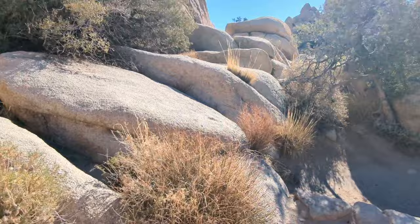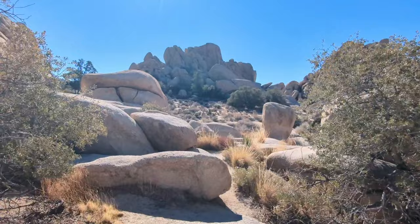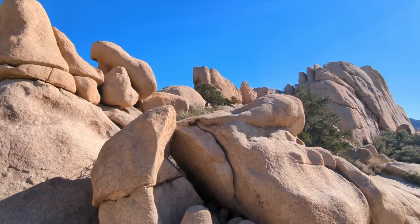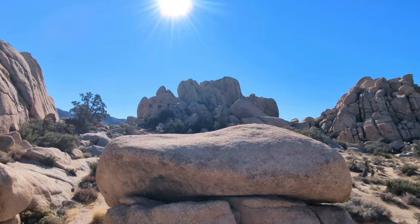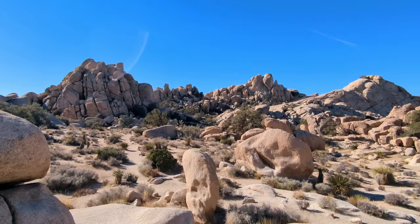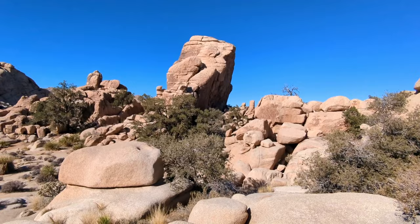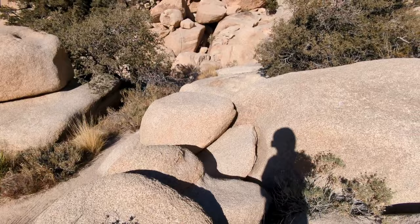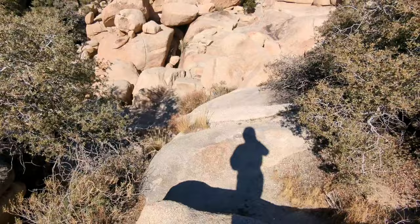And climb up these rocks. Alright, so Hidden Valley Trail is definitely very cool and cold. So I'm gonna head on to the next trail now.